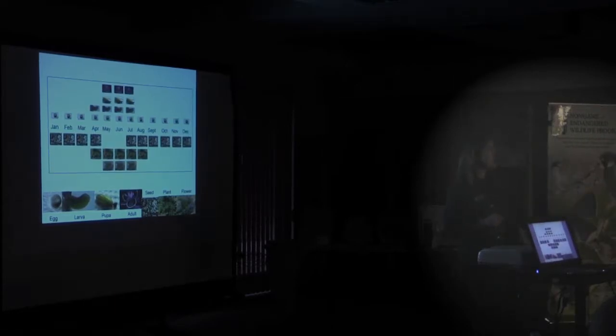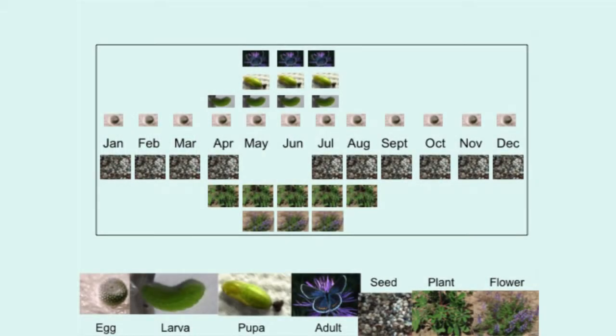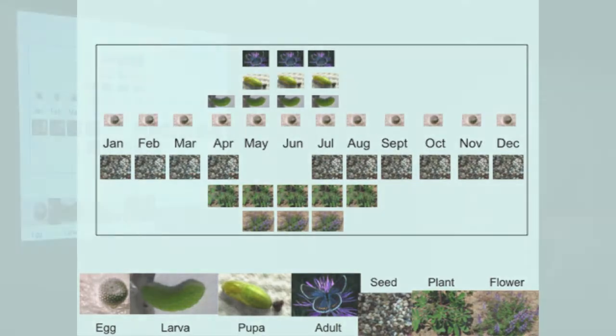So this is an example of one particular species of butterfly. This would be an early spring, summer flying butterfly. And so we laid out all of the life stages of the butterfly above the calendar months. And then down below is all the life stages of the host plant. So you can see this particular butterfly is an egg for its overwintering strategy. So the majority of its life, it's an egg.